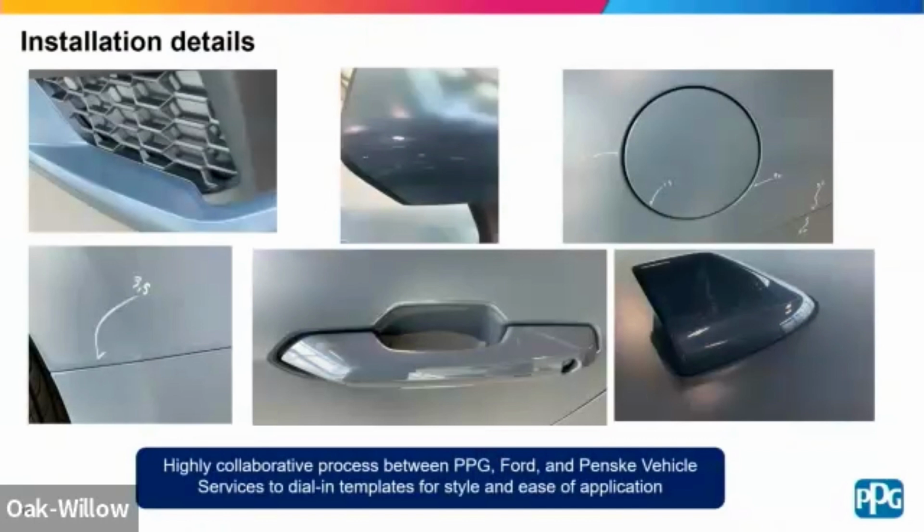Okay. One last thing I want to touch on, and I think Terry mentioned it briefly in his introduction. One of the biggest areas of collaboration in this project was actually the design of the templates. The way this is applied is you have pieces of film that are cut out to each individual panel. Okay. And that's applied wet. So you put a thin layer of water on the vehicle and you float the film on that layer of water until it's in the right position.